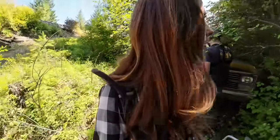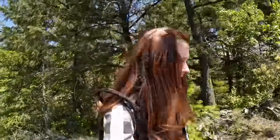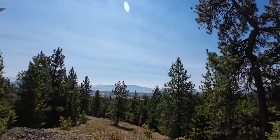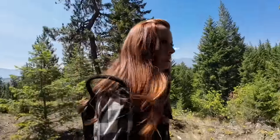Okay, while Riley plays with this truck, I'm going to show you guys one of the reasons that we fell in love with this property. Oh man, I think this property has one of the best views around. This is incredible. Yeah, but we're supposed to save that for another video. They don't get to see it yet.